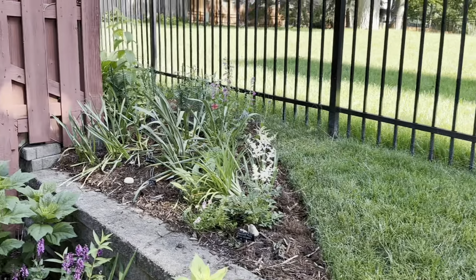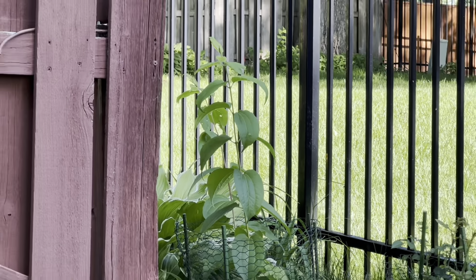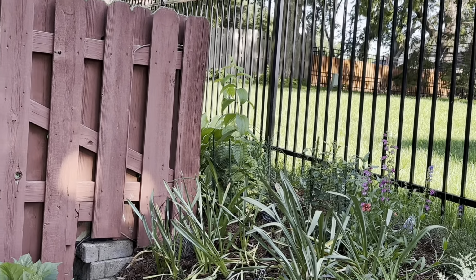The seven sunflower is taking off. Now I'm going to prune that one to a tree form, because they grow fast and they'll grow like a bush.